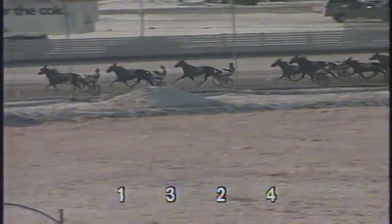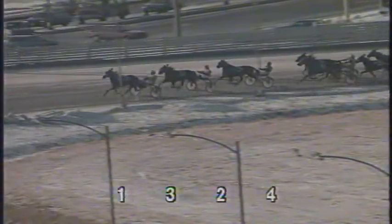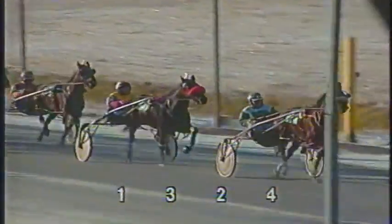Pacing with the lead, Nellie Banks. Courageous Maud has found the rail. She's racing second. Lady Dennison has a third. Susie Poosie is fourth. Off the top turn now, driving on through the stretch. They are racing to the half. Up front with the lead, Nellie Banks.